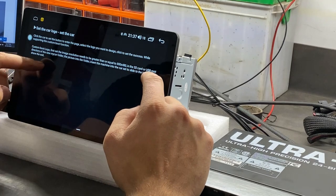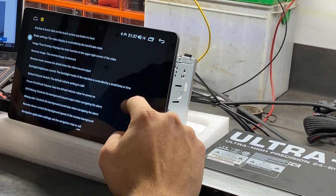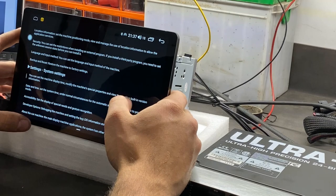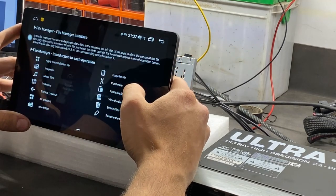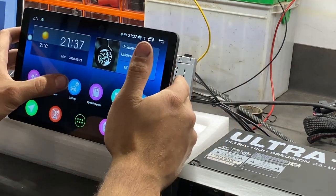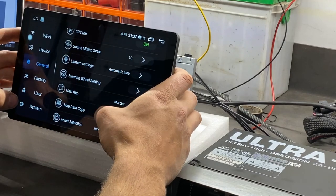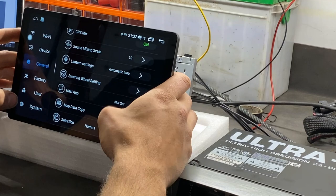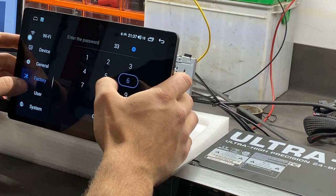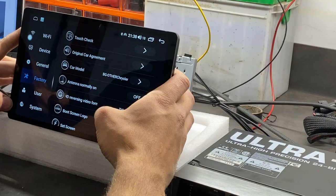Car settings. When you buy your CAN bus adapter for your vehicle on this machine, most of the time it does not come set up. So you do have to set up your CAN bus or else your steering wheel controls will not work. And in order to set up your CAN bus, make sure you, pretty sure it is factory 3. The password for all Joing units settings is 3368.